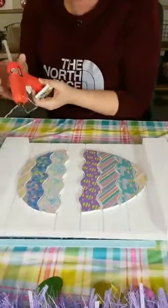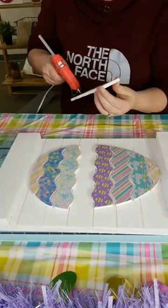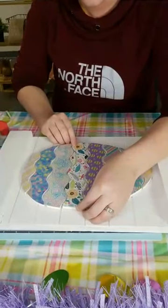I always lose my glue sticks. I think since we're making this fun Easter project, I want to hear what people's favorite Easter traditions are. I'm looking for something fun to do on Easter with everybody.